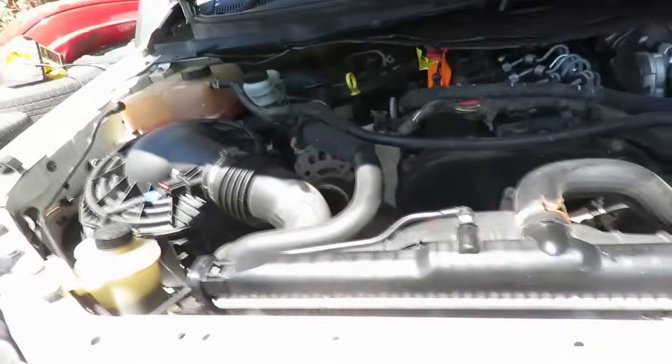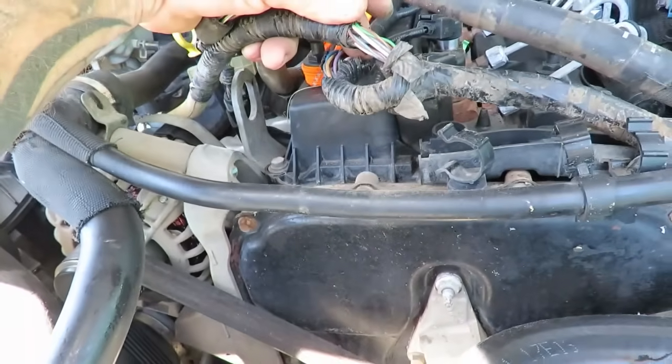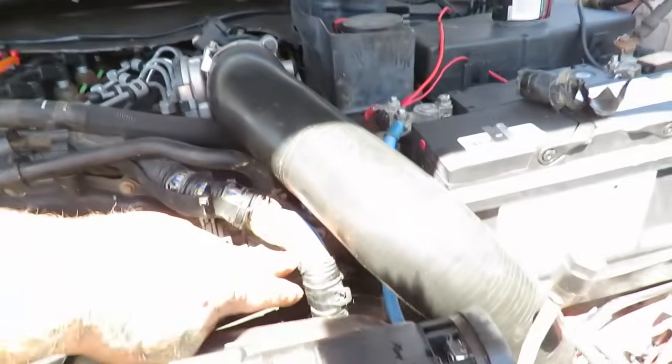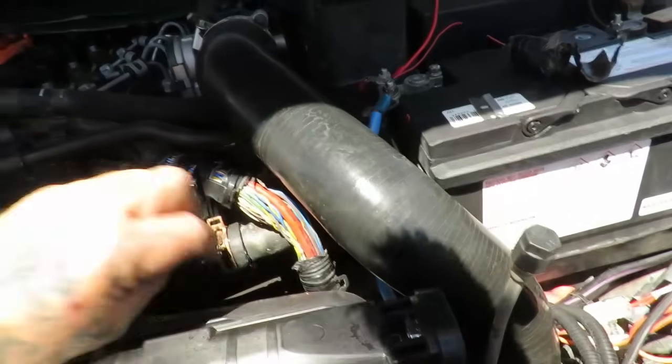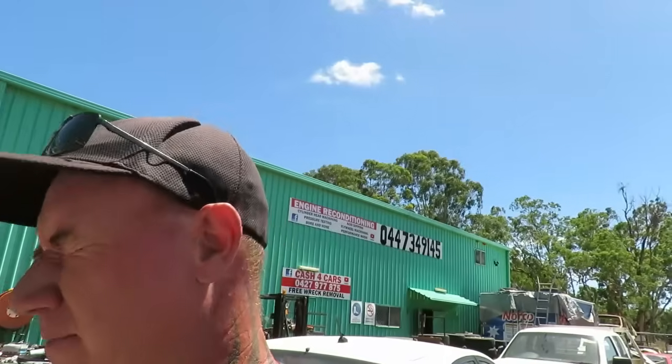Well, that sucks. I was pretty confident that was going to be the issue, but I've just pulled all that apart and I can't see any rub throughs there. I checked out that as well because it looked dodgy. Here looked like it was rubbed. I've gone through that.